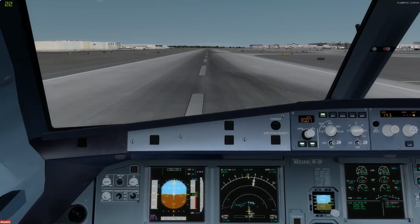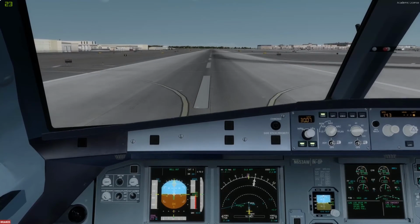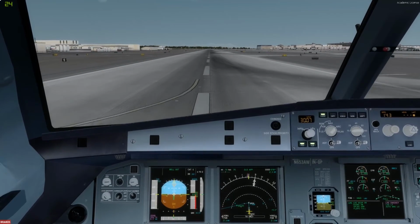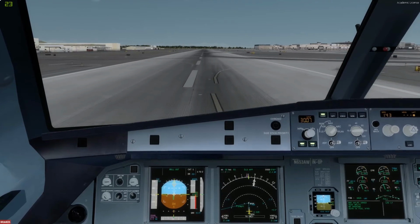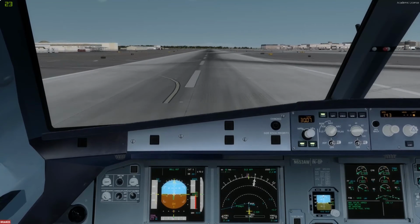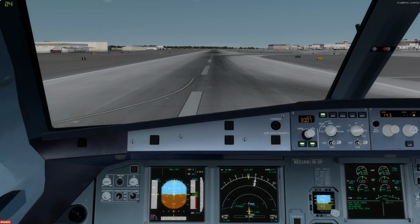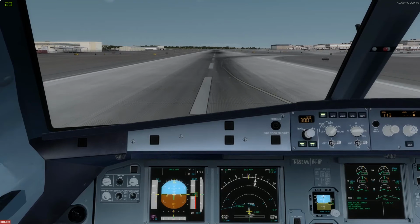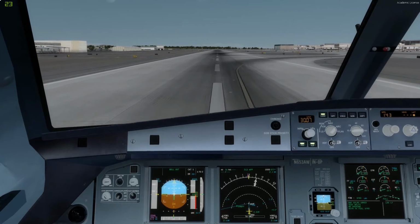Reversers engaged. 60 knots. There's 40 knots. Manual braking. Looks like we're going to make the taxiway. Good. First time I've been able to make that one so far.